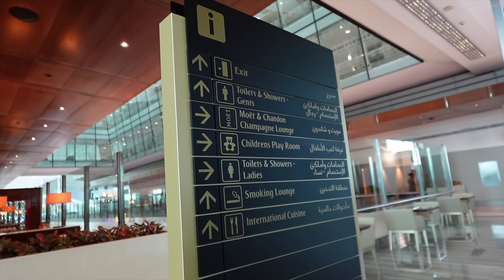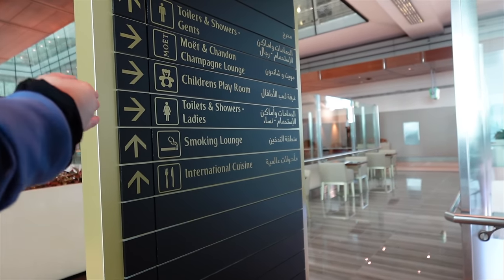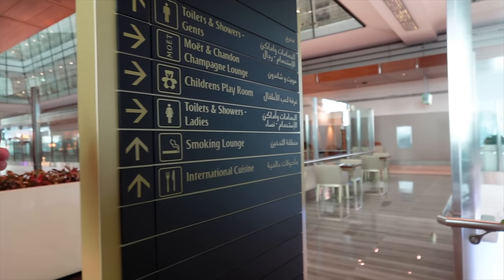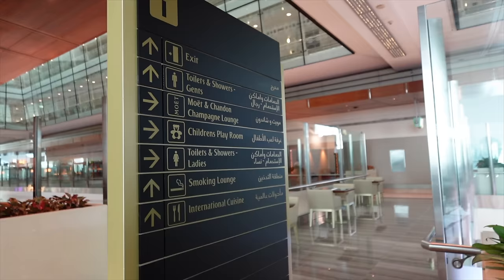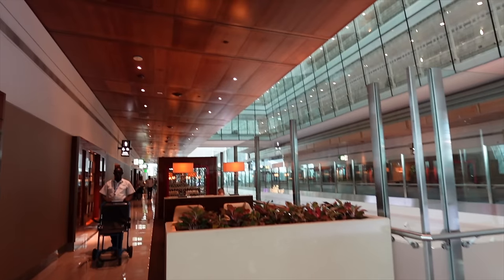I'm seeing the signs here that say we have to keep going forward for the international cuisine. Smoking lounge is also there. Toilets and showers are on the left, right-hand side, sorry. Children's playroom is also on the right-hand side, so is the champagne lounge. And for the gents' toilets and showers, you have to go forward. So I'm going to keep going forward first.